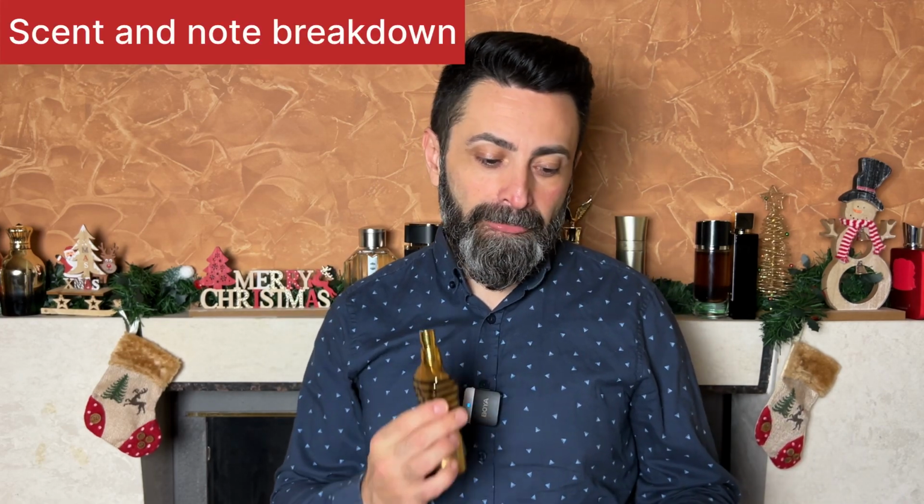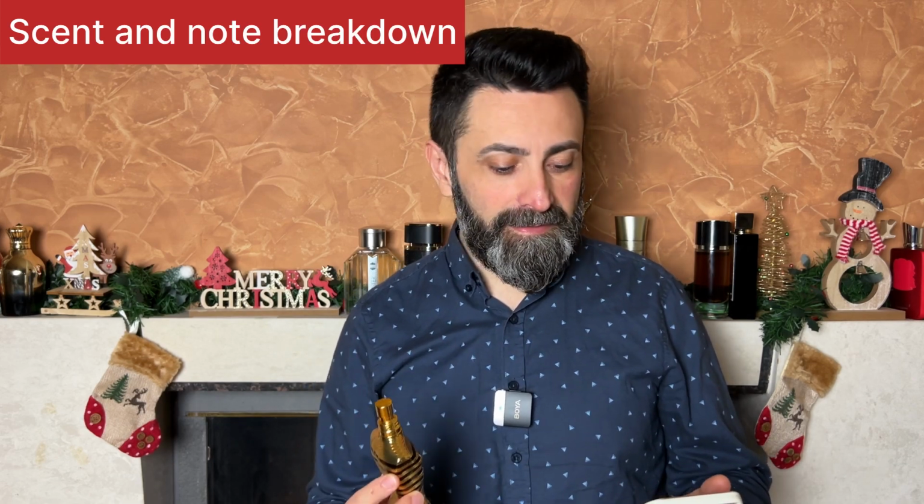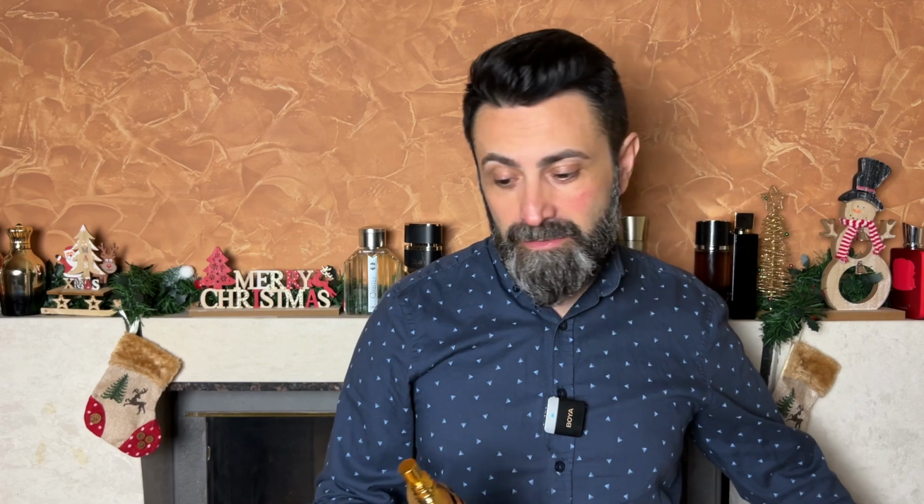Okay, now let's talk about the scent of this fragrance. The note breakdown, first of all, as per Fragrantica, has the following notes. The top notes are lavender and mint, the middle notes are vanilla and benzoin, and the base notes are honey, tonka bean and tobacco. I'll show you the spray in action.